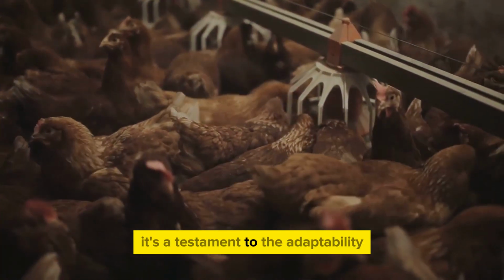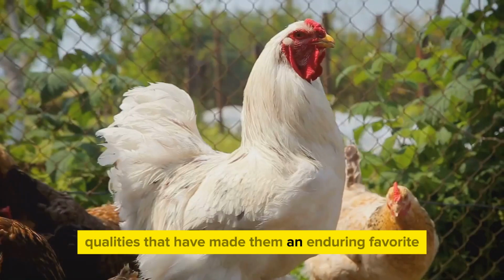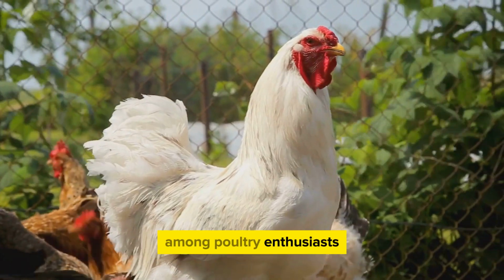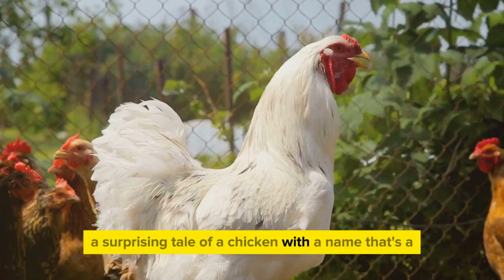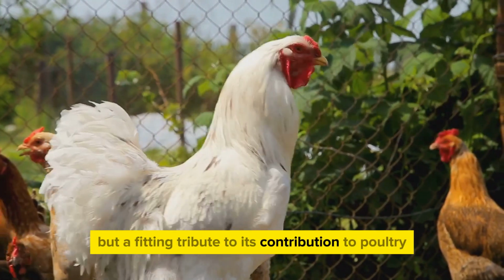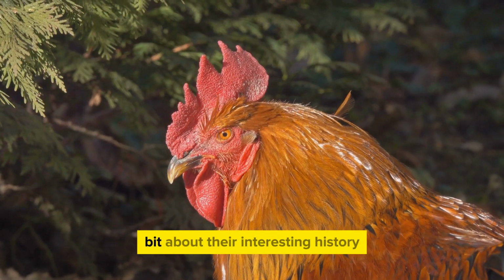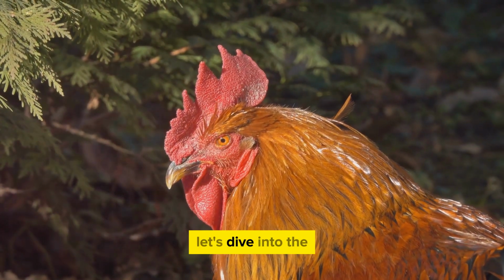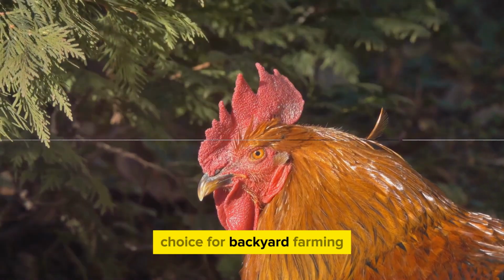It's a testament to the adaptability and resilience of these birds, qualities that have made them an enduring favorite among poultry enthusiasts. So, there you have it. A surprising tale of a chicken with a name that's a geographical misnomer, but a fitting tribute to its contribution to poultry farming in the United States. Now that we've learned a bit about their interesting history, let's dive into the characteristics that make Rhode Island Reds a popular choice for backyard farming.